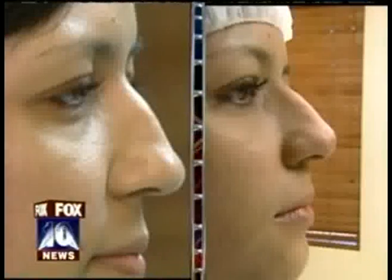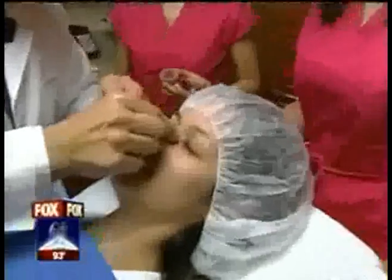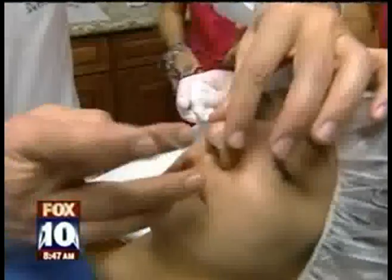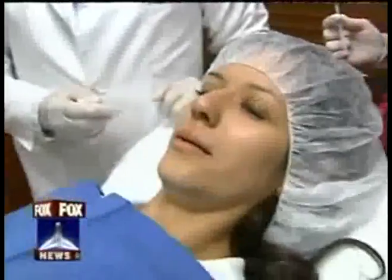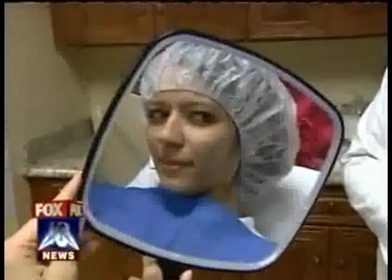In less than 15 minutes, the entire procedure is complete. Dr. Zavala applies a few pieces of surgical tape over the two entry points, and she's on her way back to work that very same day. Oh, that looks great. I'm so amazed. That was less than 15 minutes and you got a new nose. I know. Isn't that amazing? Yeah, it was pretty amazing.